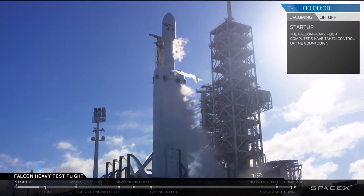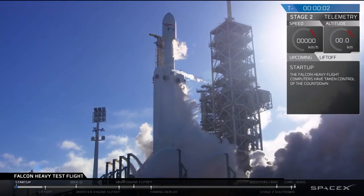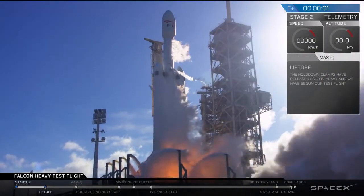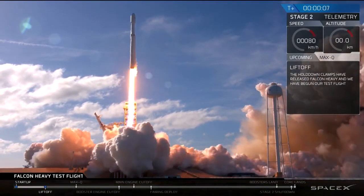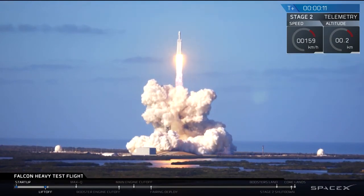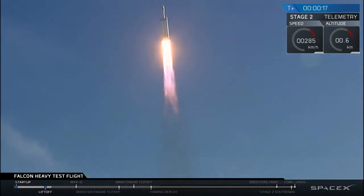10, 9, 8. Side booster ignition. 6, 5, 4, 3, 2, 0. Ignition. Liftoff. Go Falcon Heavy. Stage 1 propulsion is nominal.